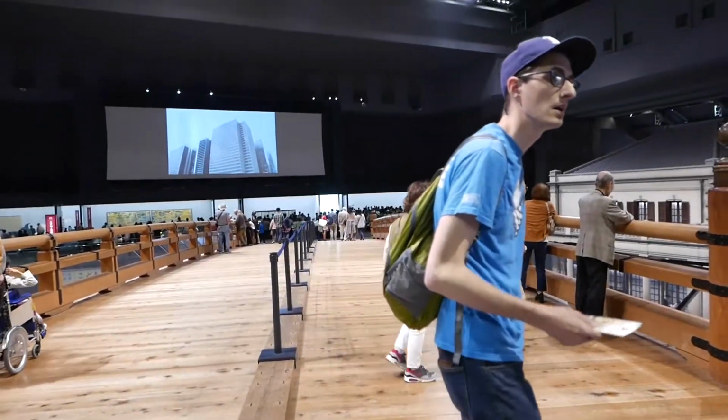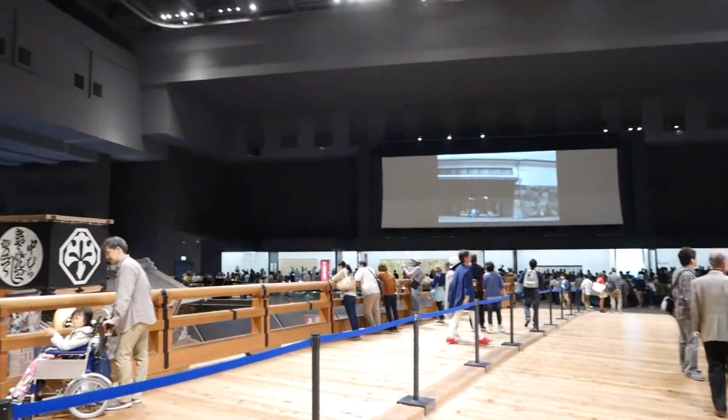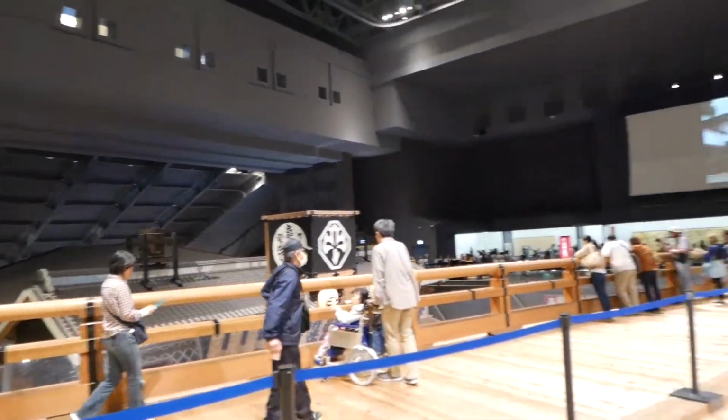This is the Nihon Bashi bridge. This is pretty cool. So there's this model of the Nihon Bashi bridge. I feel like I'm in Edo period Japan. I feel like I'm in an episode of Carmen Sandiego.